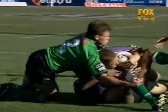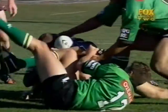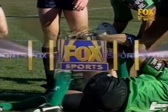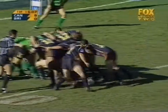Well, it was great work there by Kenny Nagus and the Raiders. They're scrambling particularly well on the line. But I'd just like to see them get off their line a little bit harder. If they start sliding on the line, you can go through them easy enough and you can get the ball over.